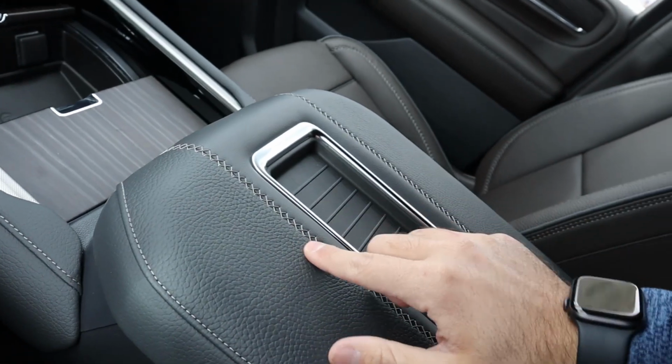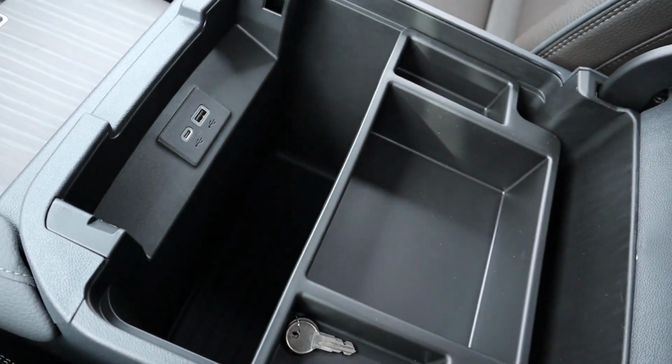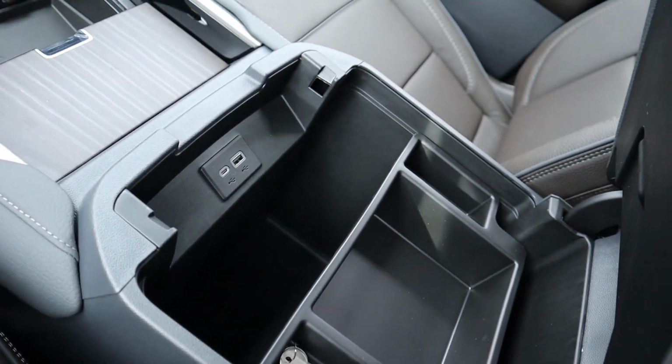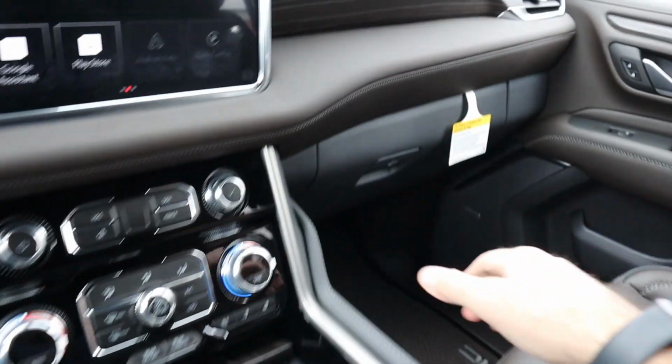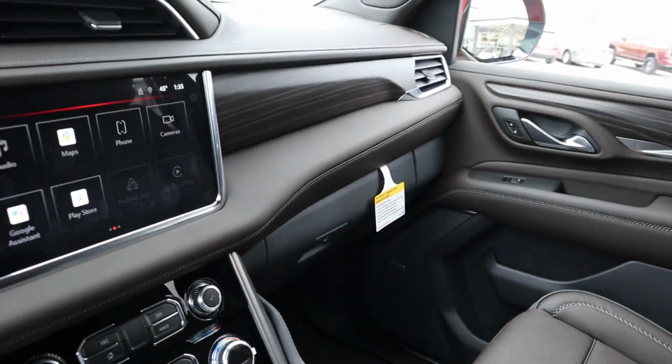Got the center console, has that cool stitching design. And then if we press the button here, you can see there's even more storage space. Similar to what you have in like the trucks, for example, the center console is the same. And then coming over the glove box, you can see that's pretty decently sized as well.